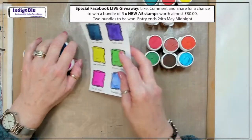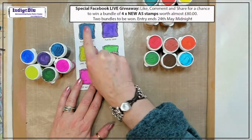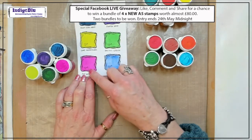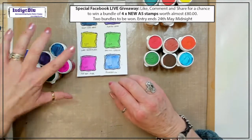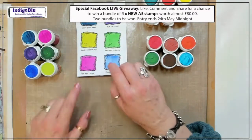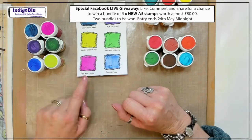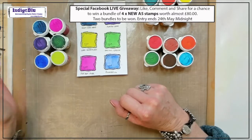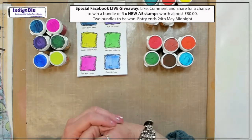So it makes up this set here. We have Night King Navy, which is the new one, Purple Rain, Racing Green, Lime Marmalade. Look at that pink, Pop Art Pink, and Bluebell. So this is our new set. If you've been with us for a while, you might have these other ones, but you definitely won't have seen Night King Navy and Pop Art Pink. So that's our new set there. I will be playing around with those like mad this weekend.